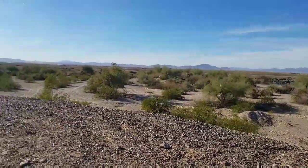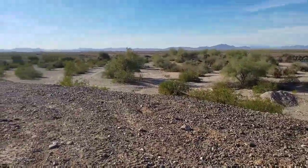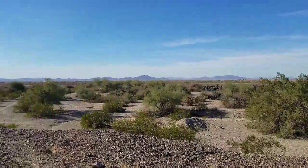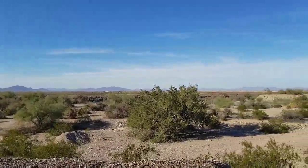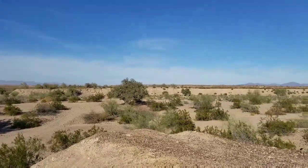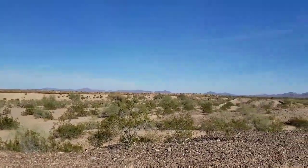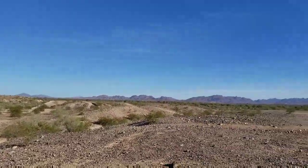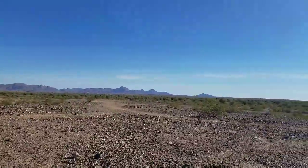Okay, and this is on top of what's left of that structure. And this is the view. Colorado River out there. Gorgeous view. The mountains surrounding. Absolutely gorgeous. The views are incredible.